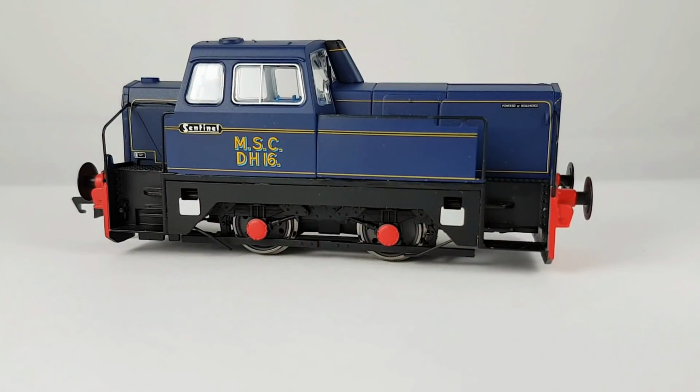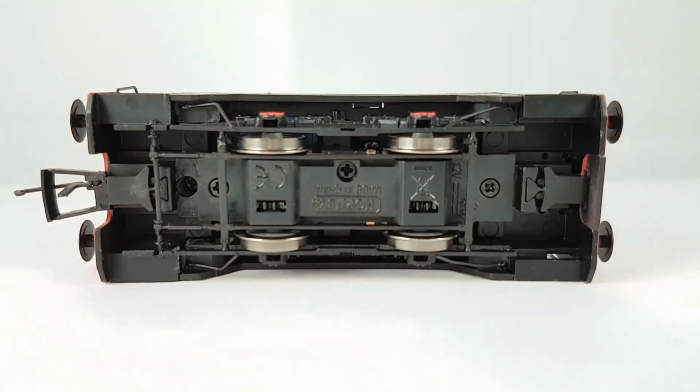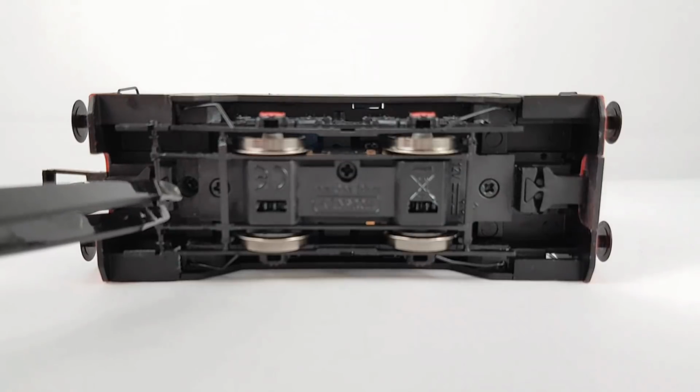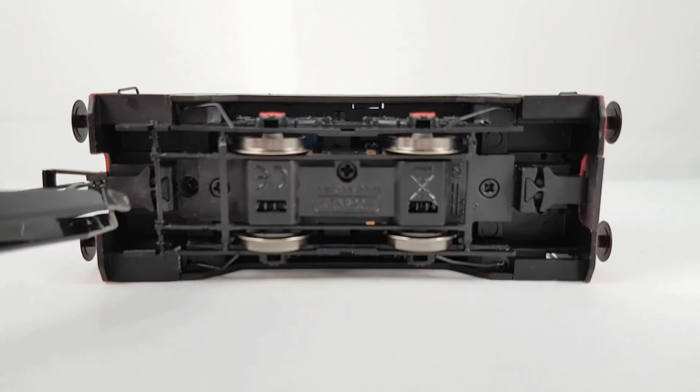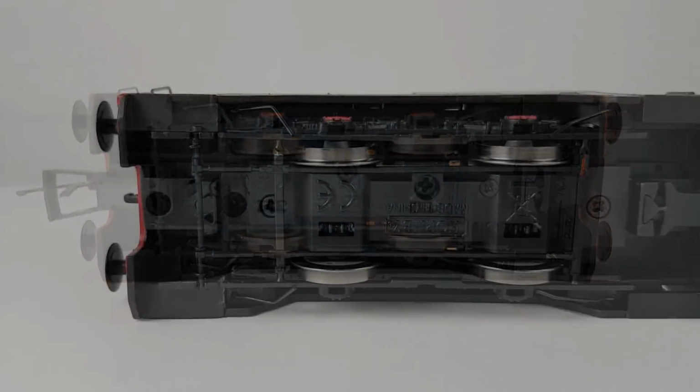After a quick study of the instructions, it looks fairly simple. You have to turn the engine upside down, and the rear NEM coupling, which is this one, has to be removed, and the two central screws, similar to that one there in that hole, there's another one underneath here, have to be taken out, and the body should lift off.